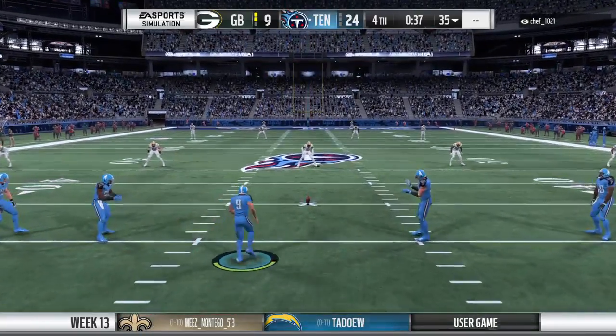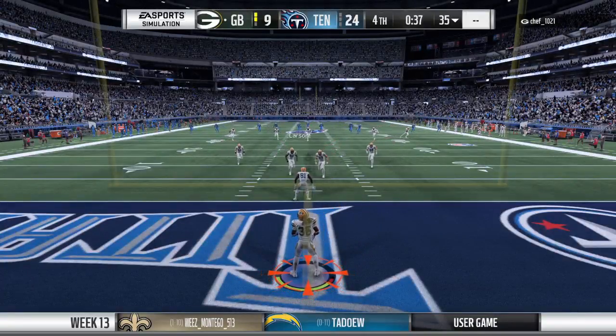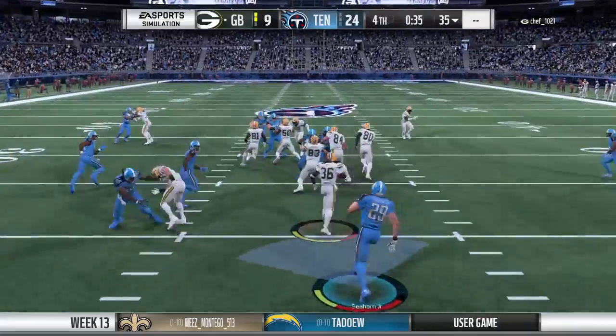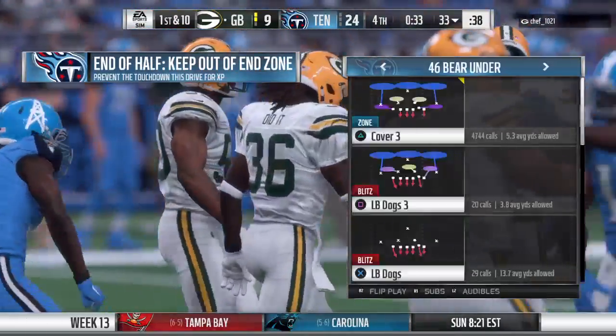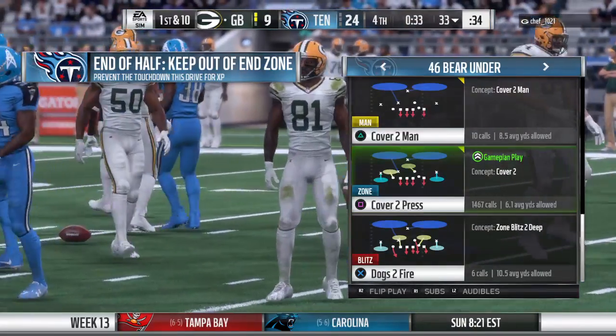Out is the kickoff unit as they run up and send this one away. This is taken about 7 yards deep. And a good effort on the return there. Gets them across the 30 to the 33-yard line. And Green Bay getting ready to go as they take the field.